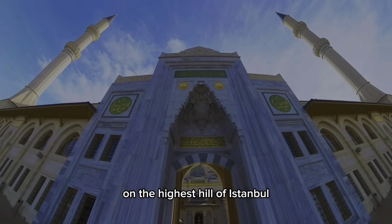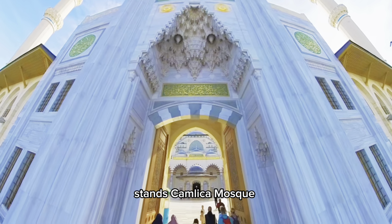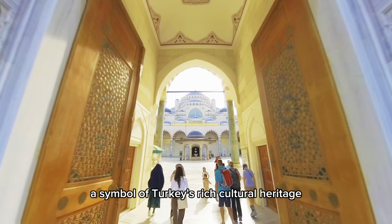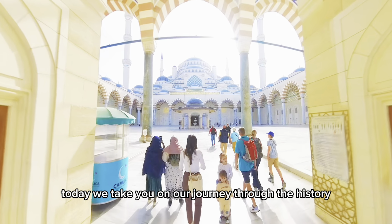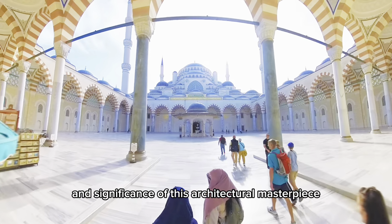On the highest hill of Istanbul, where the ancient city meets the modern world, stands Camlica Mosque, a symbol of Turkey's rich cultural heritage and its vision for the future. Today, we take you on a journey through the history and significance of this architectural masterpiece.